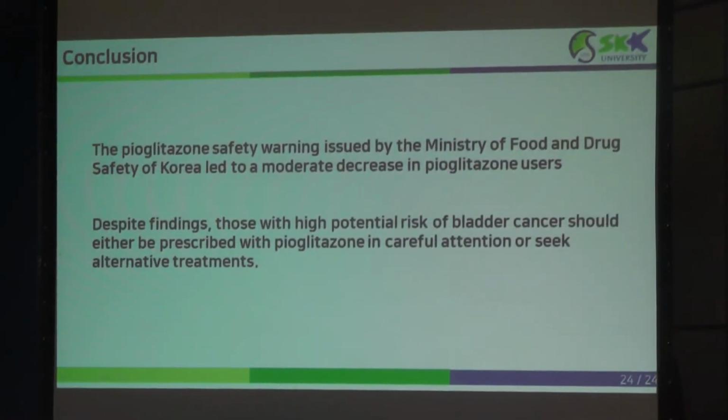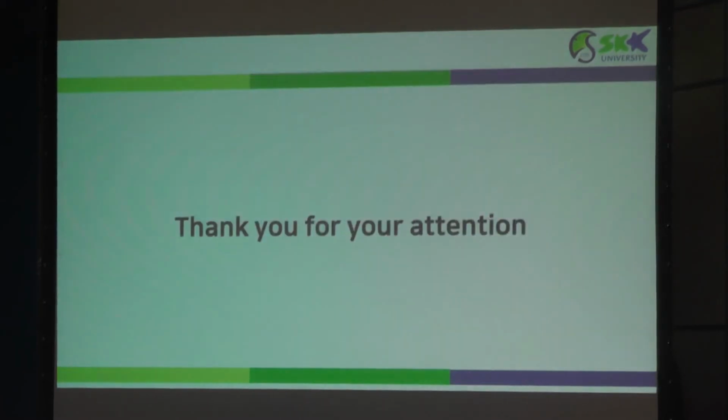In conclusion, the pioglitazone safety warning issued by the Ministry of Food and Drug Safety of Korea led to a moderate decrease in pioglitazone users. Despite these findings, those with high potential risk of bladder cancer should either be prescribed pioglitazone with careful attention or seek alternative treatments. Thank you for your attention.